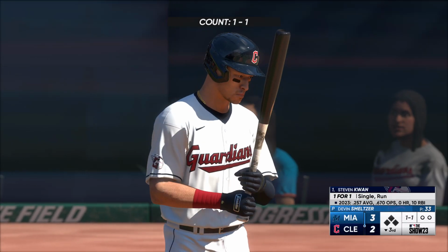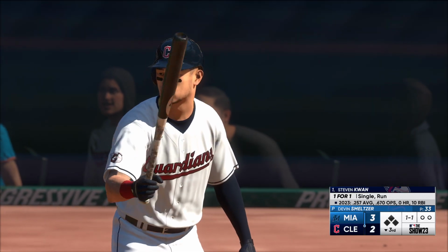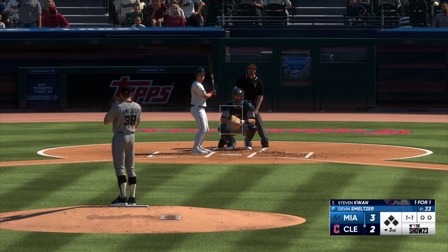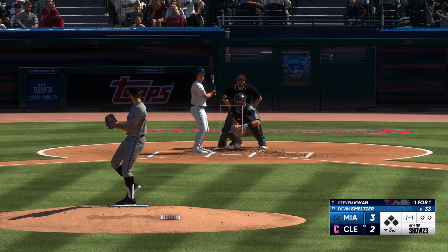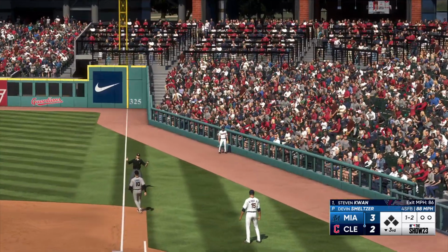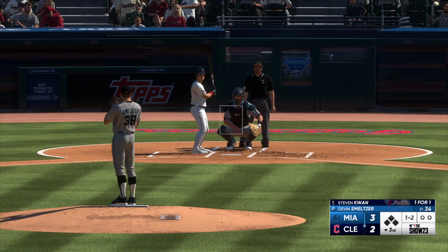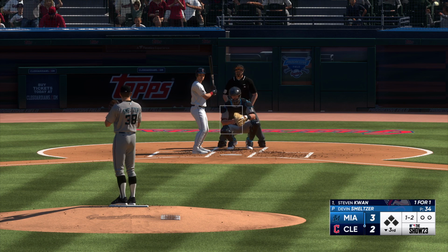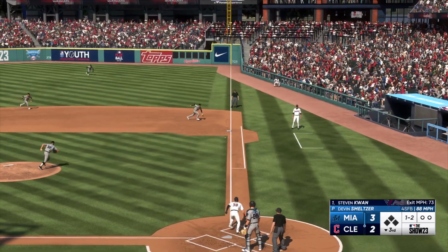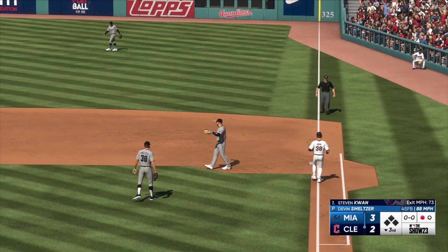As we go to the last of the third, stepping up for the Guardians, Steven Kwan. Couldn't ask for a better guy to lead off the inning when you're down a run. Very patient, very good bat-to-ball skills. Slapped foul. The wind and the pitch. Hit on the ground to the right side. Steps on first for the out.